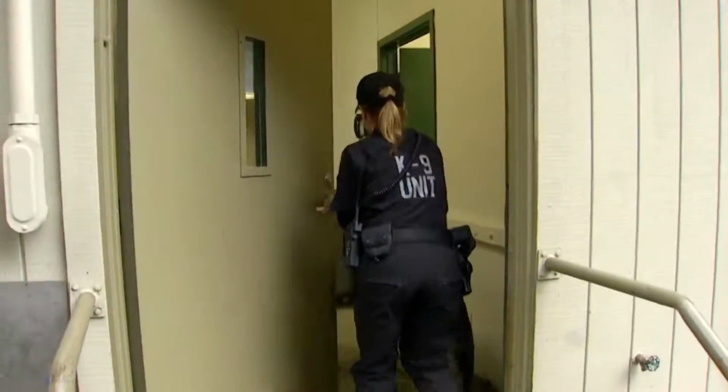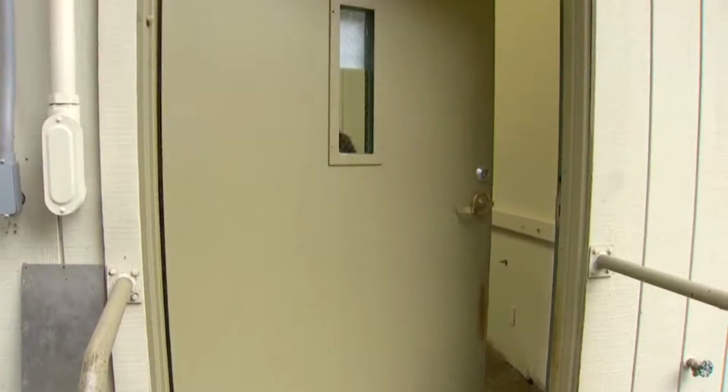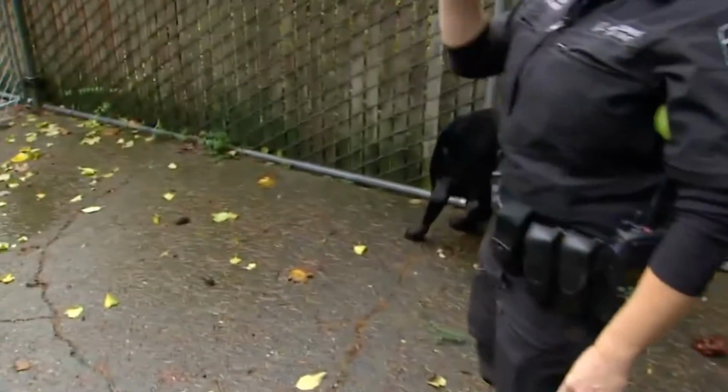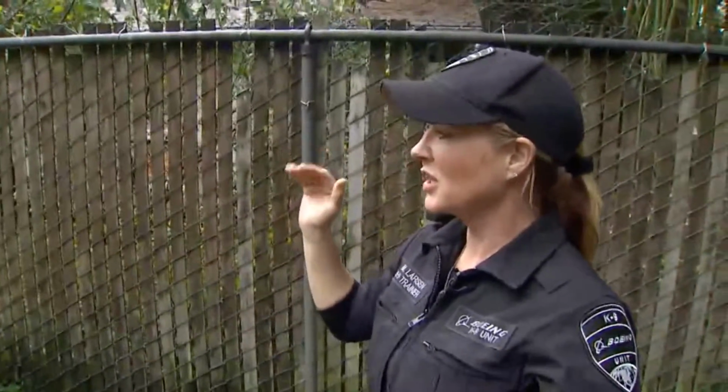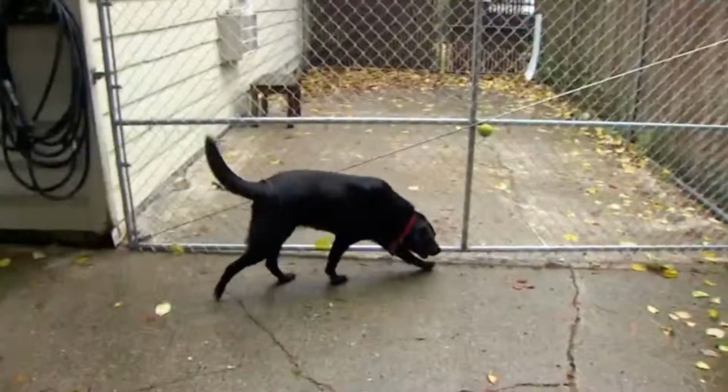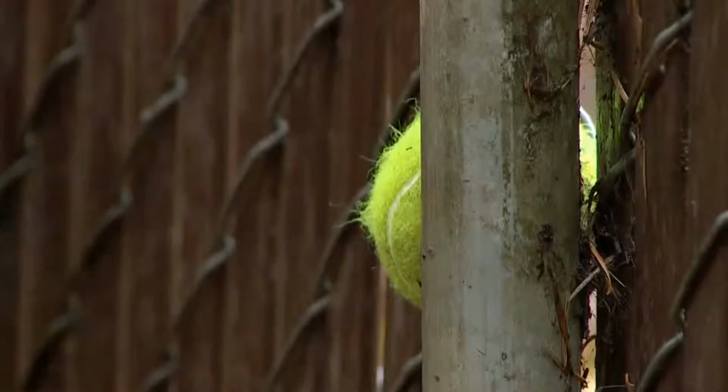Not all dogs have what it takes, the instinct and interest to do the job. A few do. That's what I love to see, is their nose go up and down and you can tell when they catch a little bit of the odor. But the fact that she's still searching for it and she's not giving up, that's something that I love to see. Dogs that are driven.